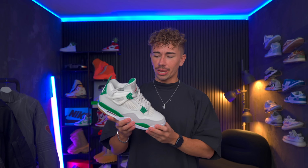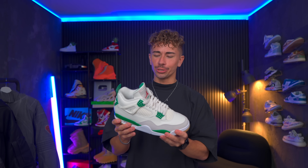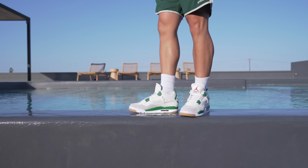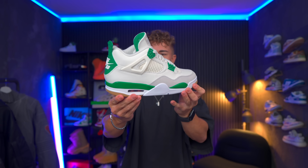Next up would be the SB4s. This is definitely a special occasion pair of 4s because it's the most unique pair of 4s that I have. I've got the Reimagine 4s, and the white Oreos, which I wear sometimes, but very rarely. Because it's literally the only one that exists right now, it definitely has that special factor to it for me personally. So yeah, I love wearing these things.